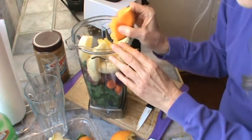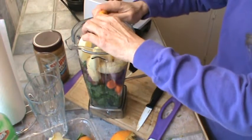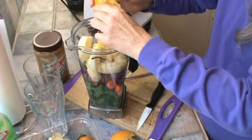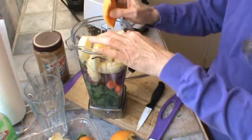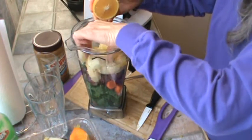See all that pulp? Can you see that? There. And I can just pull that off. Now I could just peel them and put them in, but really that takes more time. Of course, you don't want to put the peeling in because you're going to get that bitterness if you put the peeling in. All right.